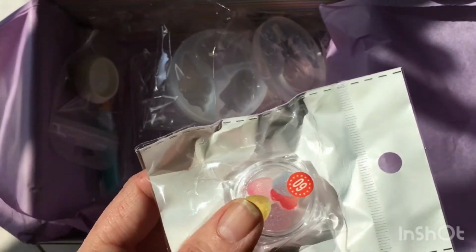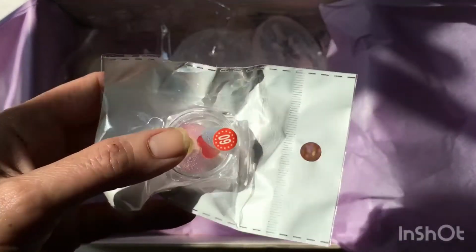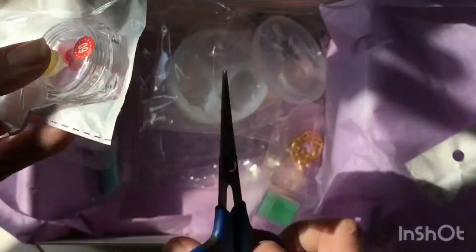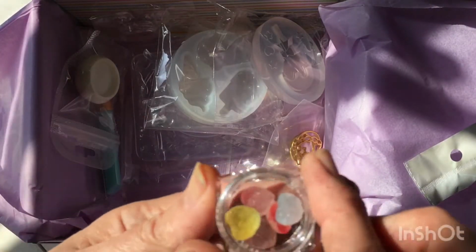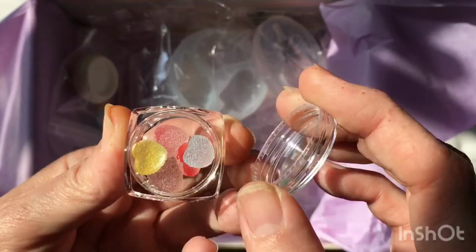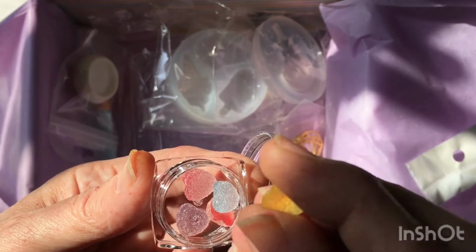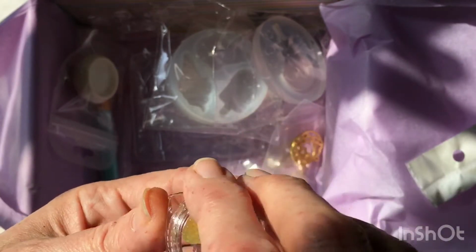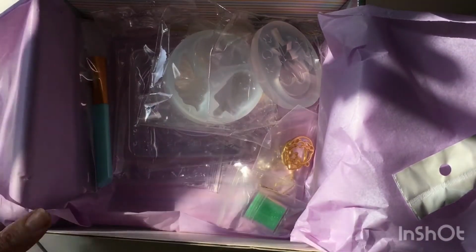Oh, hold on a sec. I gotta open this one up. I don't normally open them up, but I gotta open them up. I gotta see if they're really gummy. Nope. Nope, they just look like gummies. That's okay. No big deal, right?